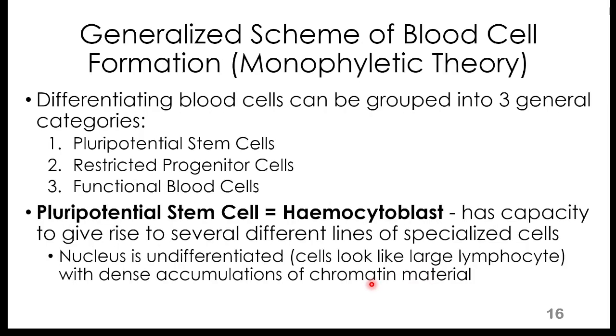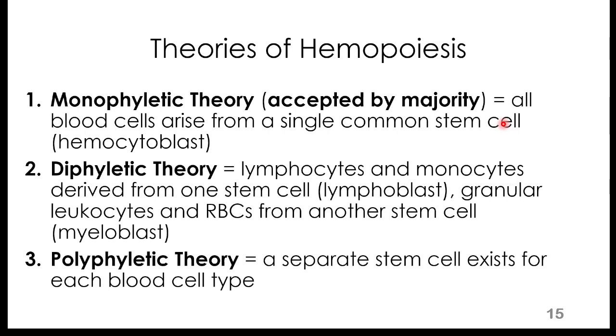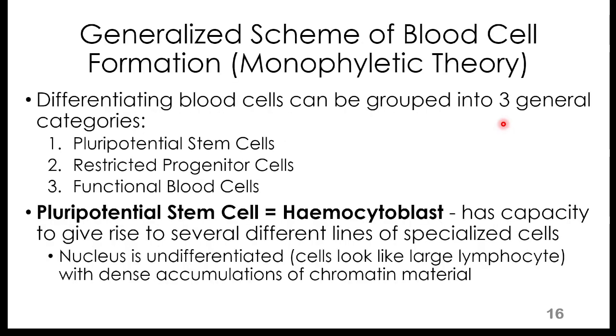All right. So, but like I said, it's the monophyletic theory that is most widely accepted. Okay. Now, the blood cells, differentiating blood cells can be grouped into three general categories. We have the pluripotent stem cells, then restricted progenitor cells, then functional blood cells.